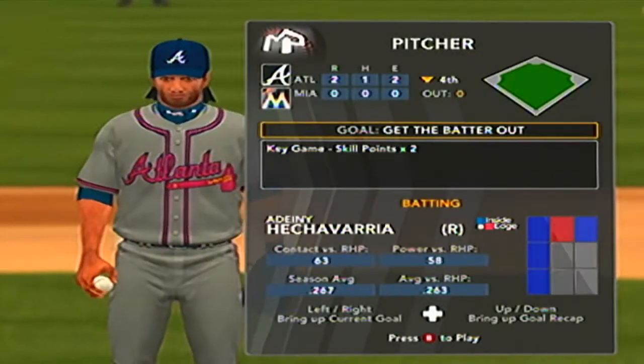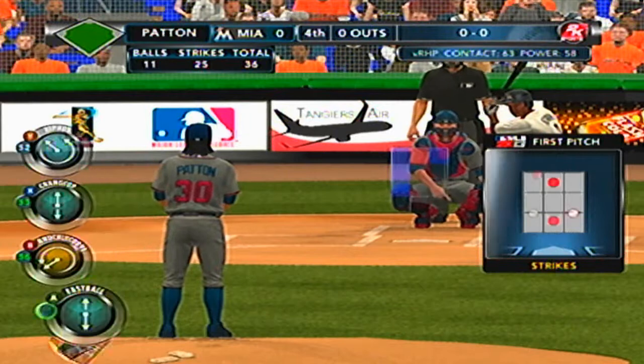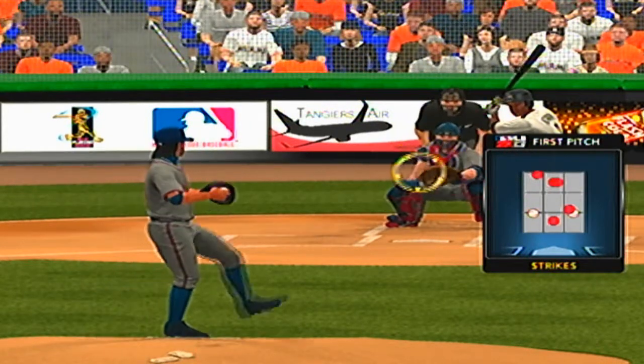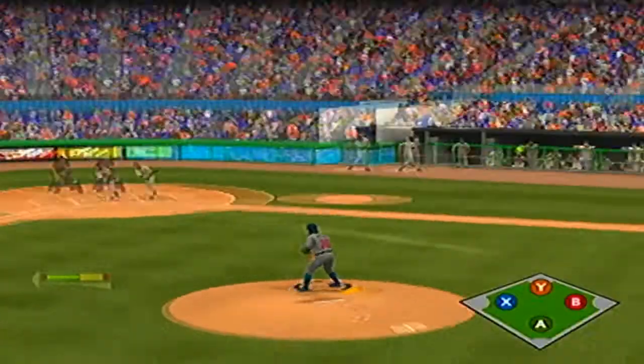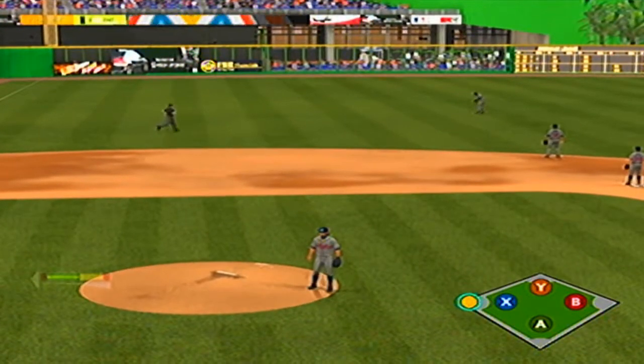How's he attacking on the first delivery? Let's look here. Well, we tell pitchers all the time, work ahead in the count. It changes the at-bat. And proof here, 0-1 count, and he's gotten five guys out today. Here's a liner to left center. That was a good hit. It is in there. We'll give him that one.